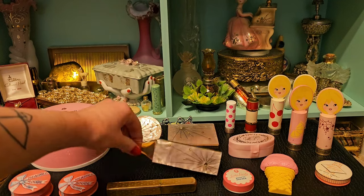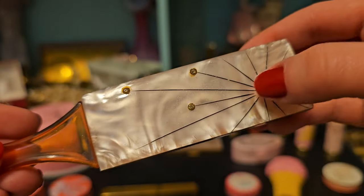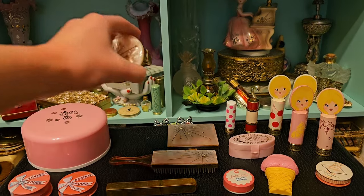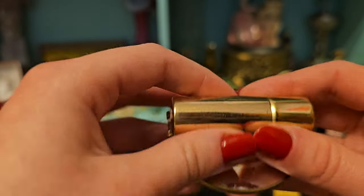Then I have this set. This is a brush. I wouldn't include this, but it's part of a set, so... It's missing the gem. Tragic. It goes with this lipstick. Has the mirror. Man. How do I open you? Oh, yeah. Okay.